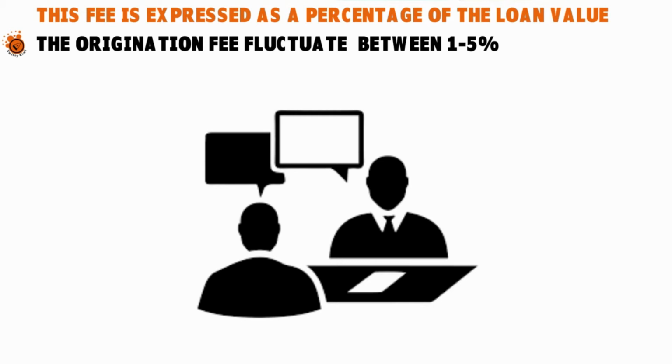So you need to borrow somewhere around 105 or 106, 107. I can't get the math correctly on this one, but you've got to borrow in that neighborhood, 105, 106, 107, so that after deducting the origination fee, you still have 100,000 left to close the deal.